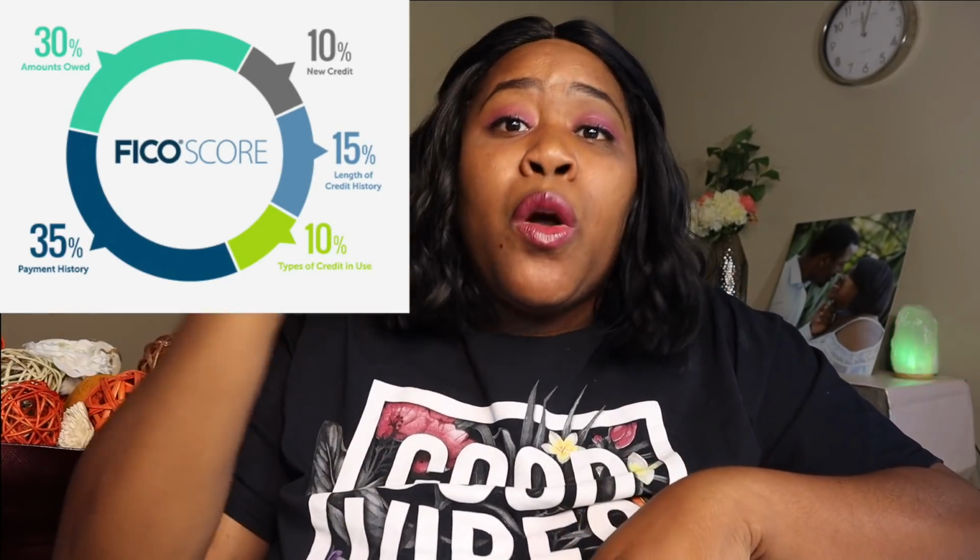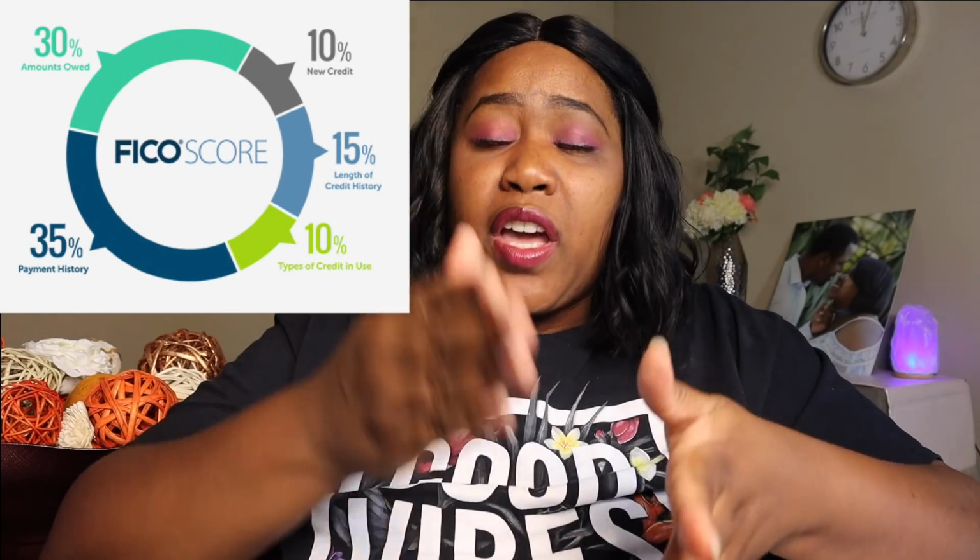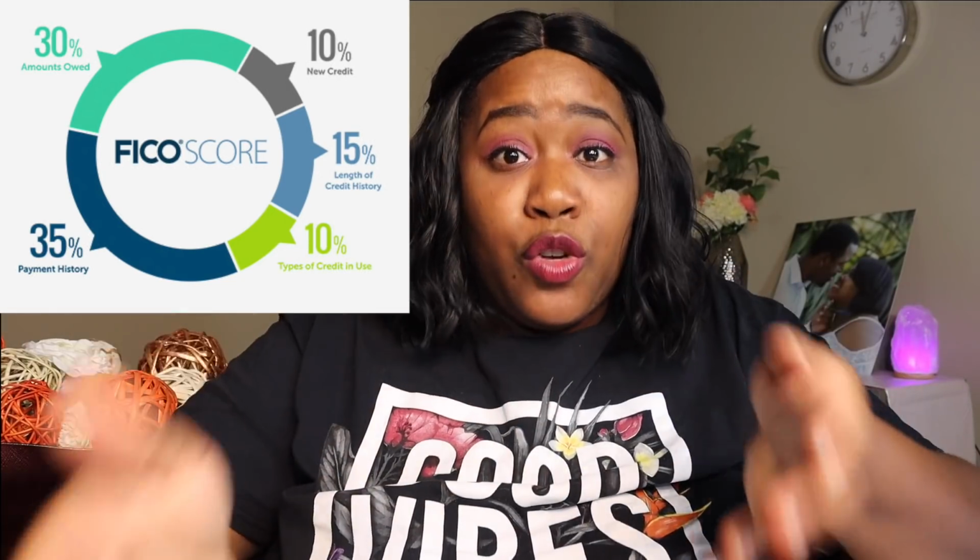So your credit score is determined by 5 different things: your payment history, what you owe, the length of your credit history, your credit mix, such as if you have installment loans, that's your fixed monthly payments. If you have revolving credit, that's your credit card payments. If you have auto loans, if you have mortgage loans, that's your credit mix. And the last factor is new credit.